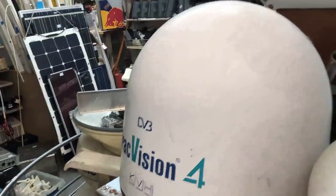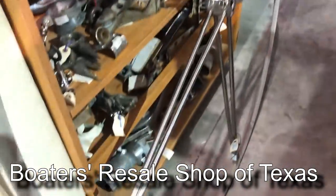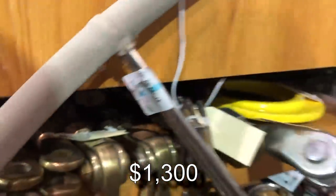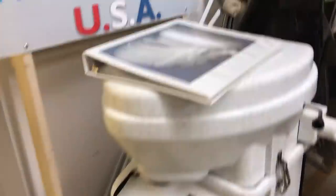Enjoy the video. This is where old radars go to die, or to be repurchased. Man, they got a bunch of them here. Nice wheel. Oh my God. Expensive. It is expensive, but it's beautiful. I'm gonna have a prettier wheel than this, you know, I put on the back deck. These are the nice ones though.